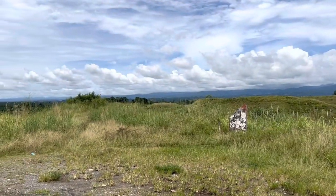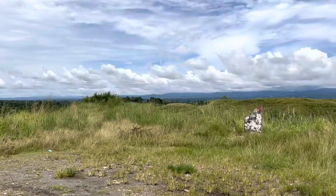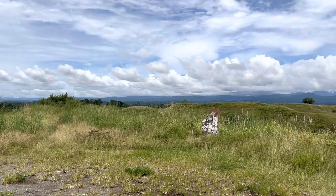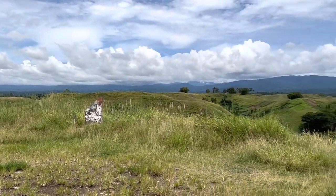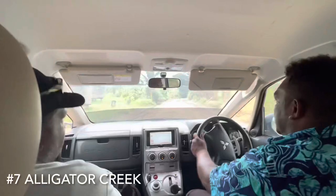The bridge going that way is where John Basilone got his Medal of Honor, John Basilone of the TV series The Pacific. It's based here on another battle, probably known as the Battle for Henderson, where John Basilone got his Medal of Honor. That's exactly where he got it.